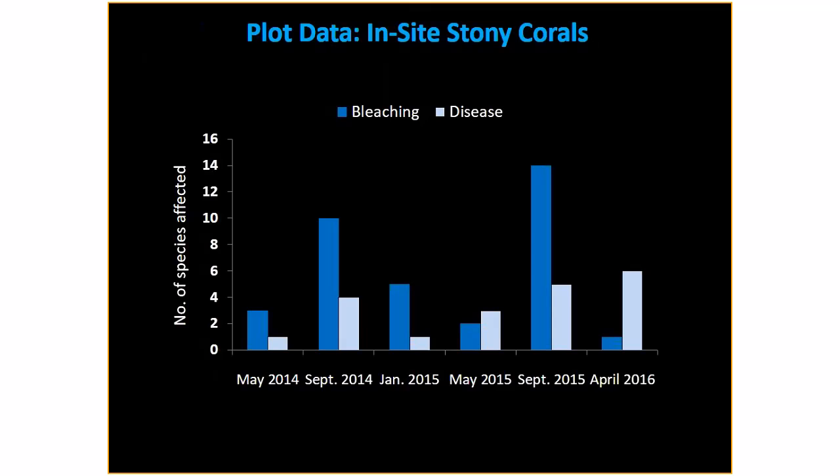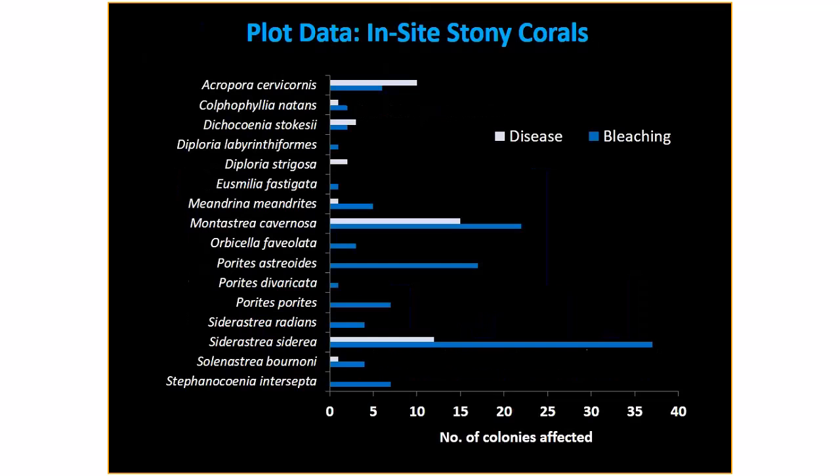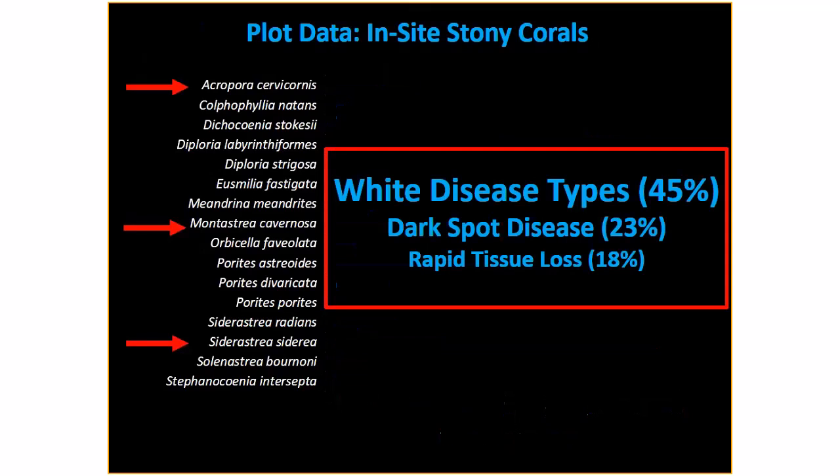For our insight stony corals, looking at maybe associations with the stony coral community, as Nicole mentioned, we did see this bleaching and disease event where bleaching and disease increased in September of 2014 and September 2015. We didn't take blood data this past September, we were just checking on killer coral colonies, so I don't have that data. And then looking at the different species affected, the top three were Acropora cervicornis, Montastraea cavernosa, and Siderastrea siderea.